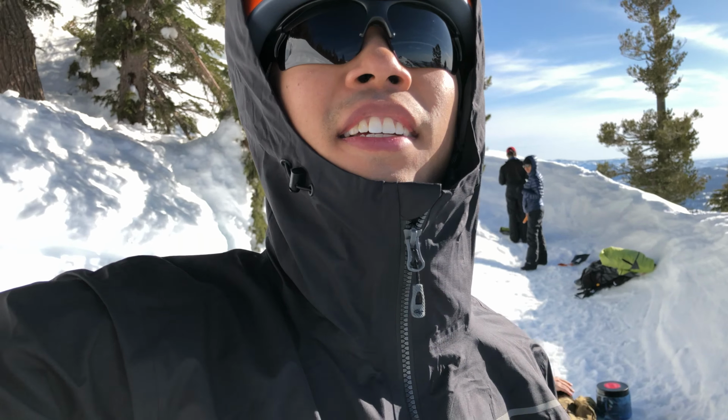Good morning. Slept pretty well. Slept for a long time, almost 10 and a half, 11 hours. And the wind did pick up in the middle of the night, as you can see. Temperatures inside my vestibule dropped down to 28 degrees overnight.